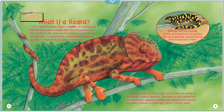Answer, lizards. What is a lizard? It's a kind of animal called a reptile. All reptiles are cold-blooded, which means that the temperature of their bodies is the same as the temperature of the air around them. To keep warm, a lizard often lies in the sun, but to cool down, it hides in the shade.